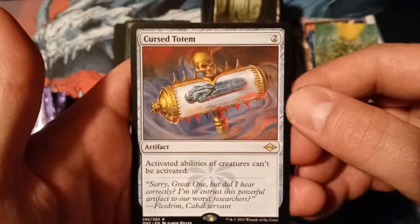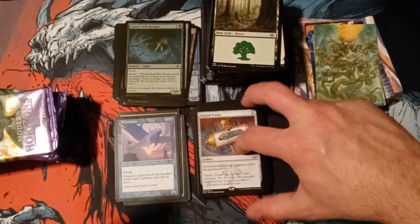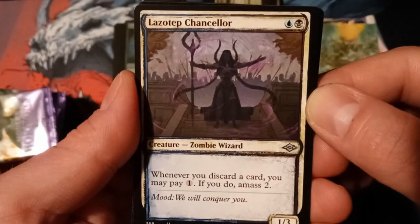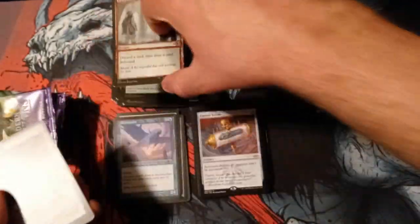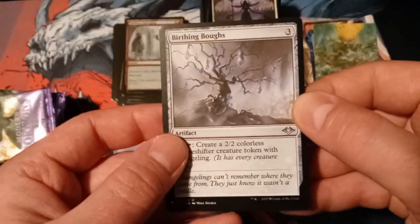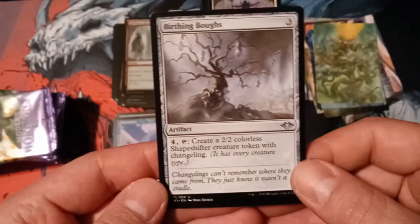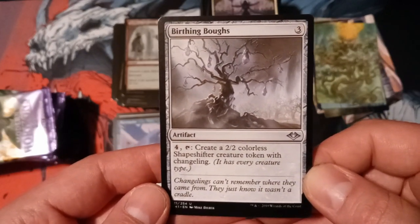Cursed Totem. I think this is super sweet. Activated abilities of creatures can't be activated. Get wrecked. Just shuts down whole deck types, archetypes, with just one card. And it's colorless, so anybody can run it. Fantastic. I love it. MH1 card? What? What's happening? Are there MH1 cards in the list?